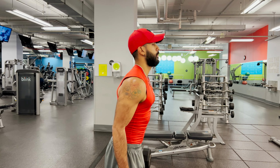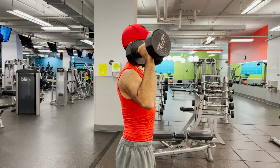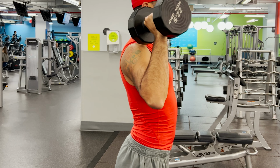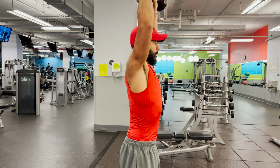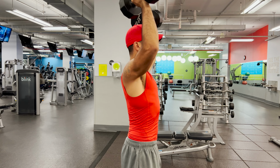Here are some form tips for the shoulder press. You want the elbows in front. In line with the body is okay, but in front is better if you're predisposed to pain. Don't arch the back, tuck it under and squeeze, don't cheat. And you're just going to press straight up. Also keep the shoulders down and back, you don't have to shrug.